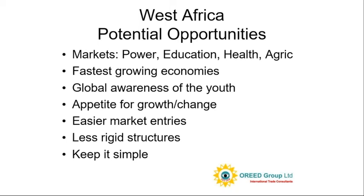Now, I've got less rigid structures. It's true, it's an opportunity and also a challenge, because in the West, in the UK, for example, we have very rigid structures on how we do things. In Africa, that rigidity is still growing. So you need to go into those markets knowing that things are still fluid. It's a positive, and it can also be a negative if you don't take cognizance of it.